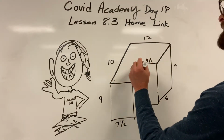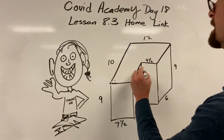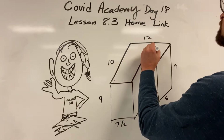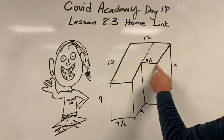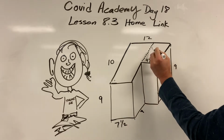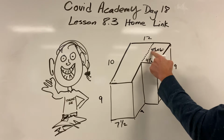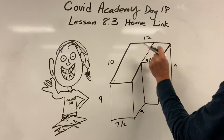The way to do that, I think the easiest, well, you could either draw a line like that. I like this one. I'm going to break it into two rectangles. This rectangle is 4.5 by whatever this distance is. Down there is 6. So it's going to be 4.5 times 6, which is 6 times 4 is 24. Half of 6 is 3. Put them together, you get 27.